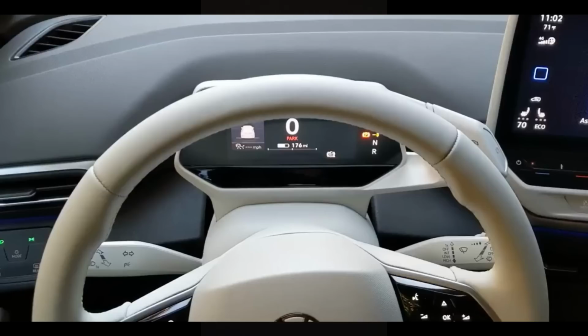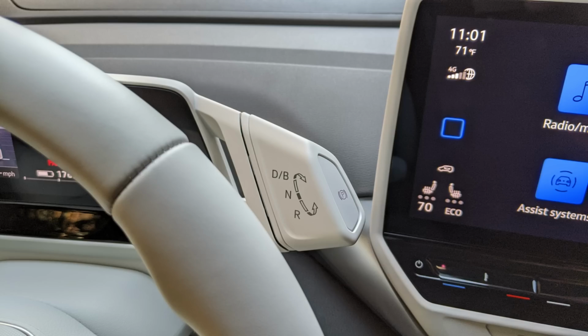So I guess it could be obstructed if it was fixed on the dashboard and you raise the steering wheel up high. So there's no perfect solution to this, but it just seemed a little odd, and I think it could be a problem. The gear shifter was really familiar to me.